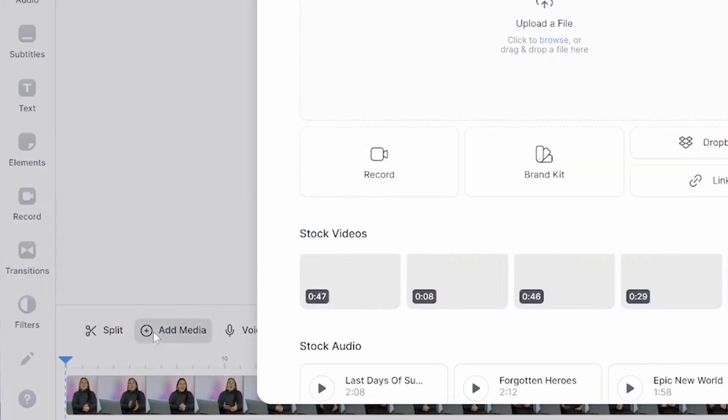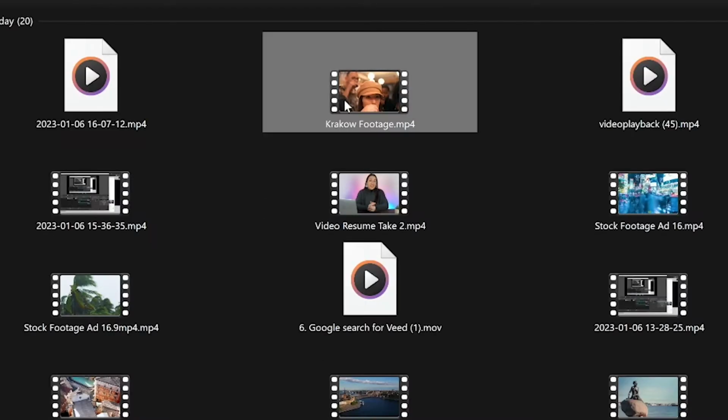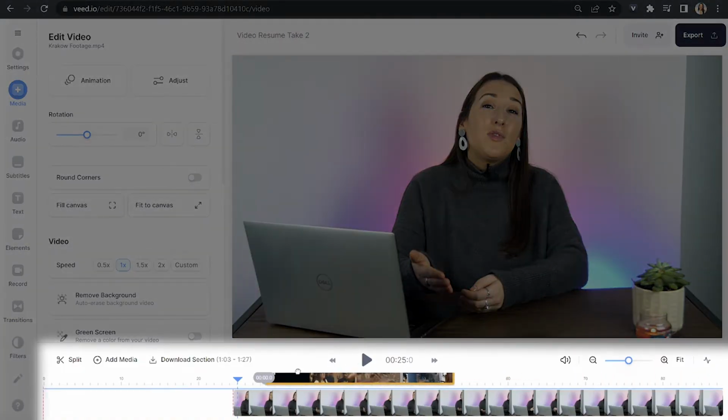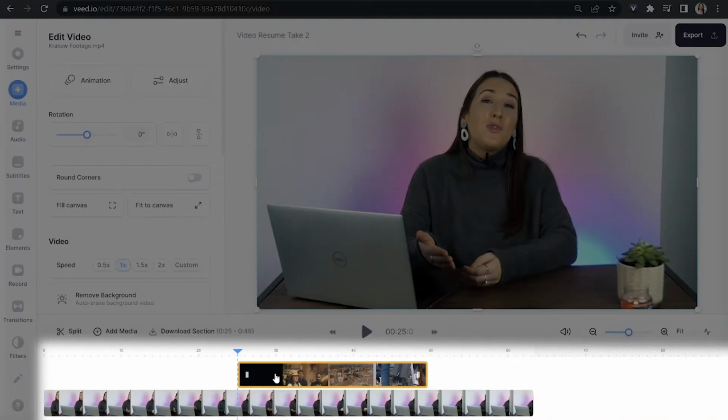The next thing that we're going to do is add a photo or video for a reference point. So in my script, I've mentioned that a company offered to buy my footage. I now want to layer that footage over my video. So to do that, I'll click add media above the timeline, click upload a file and upload that footage. Now it's at the end of my timeline, so I'll drag and drop it in the place that I want it to appear. And again, you can trim this just like we did before if you need to.